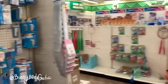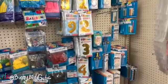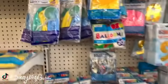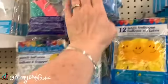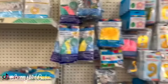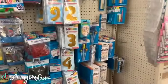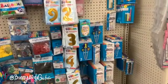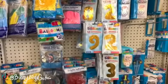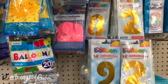And then over here we have tons of candles, the Mylar balloons. We have the punch balloons. We have these swirly ones. Pretty stuff. No one has to know it's from Dollar Tree unless you want to tell them. Hey, for me, that's the sort of flex that I like to have. Like, yeah, this is from Dollar Tree.